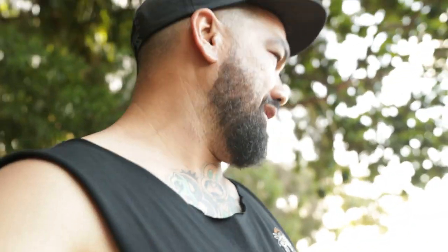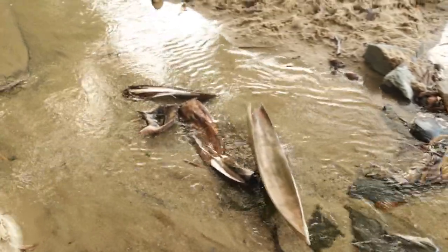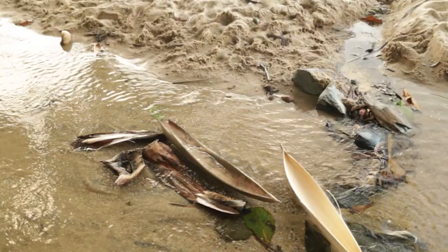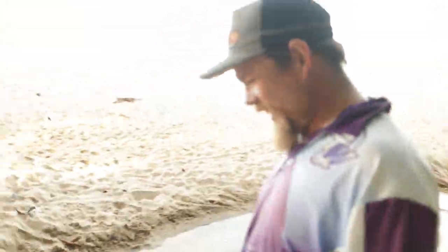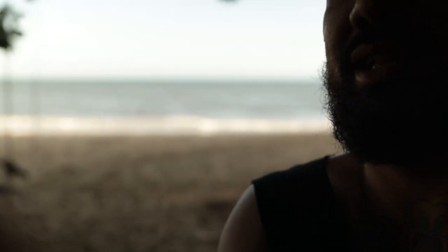So we just come down to the beach for a little look-see. Found these little boats. Gonna give them a little float down the river. Run. Oh, I got stuck. That was a complete fail. I'm trying to do my best to show you the background here. That's the background.